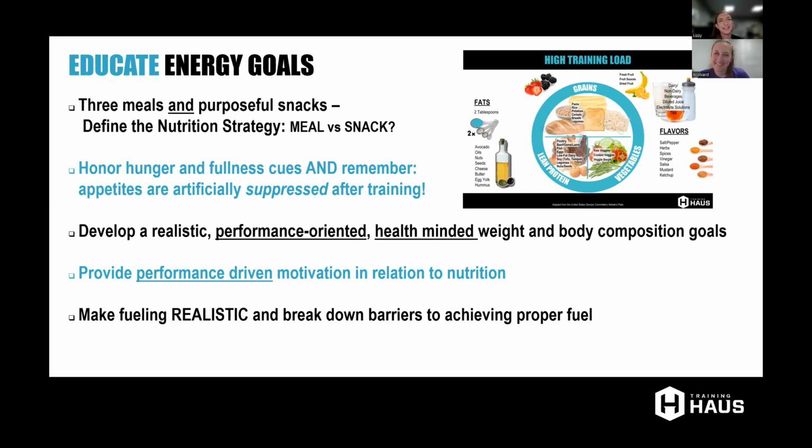Or carrots. I had carrots at lunch. What else did you have? Were you able to fuel with other good foods there? So just helping these athletes really know and define what a meal or snack can look like for them and how that influences their performance.